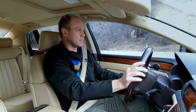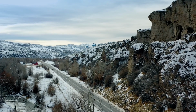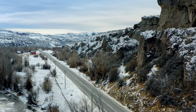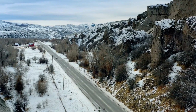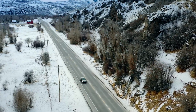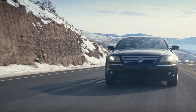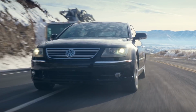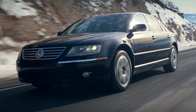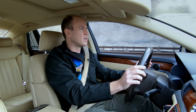She moves. It's at this point where other cars would take your head off. The Phaeton is just a train. It's just a shove, constant shove. This'll do. 335 horsepower, 4.2 liter V8. It moves more quickly than you would think for a 5,200 pound car. Cars of this size should be heavy and comfortable and they should float and all that stuff. But 5,200 pounds?